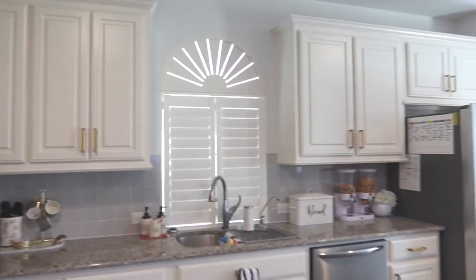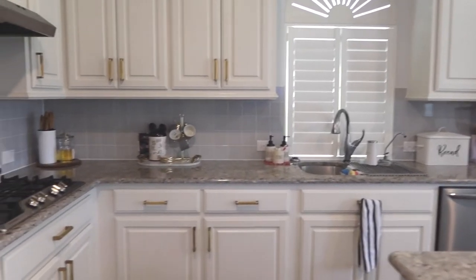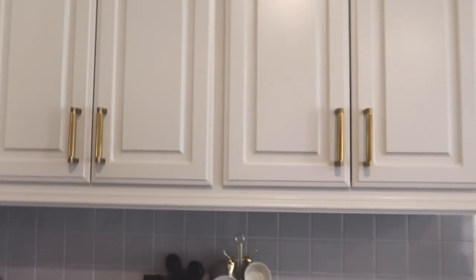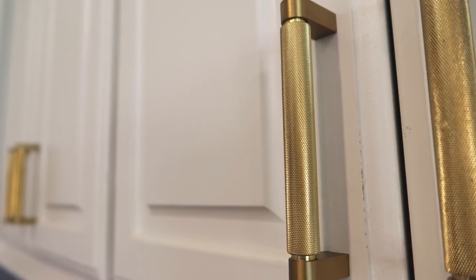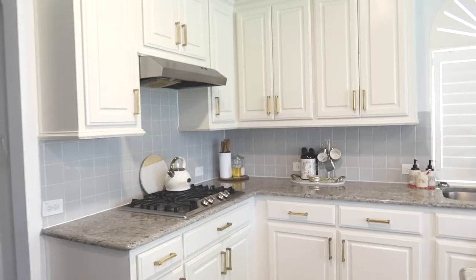This is what my kitchen looks like now, and let me come closer so you guys can take a better look. So the handles, I feel like my cabinets are not white. Yes, they're not exactly white. If you have really, really white cabinets, then these handles will stand out more. I want you guys to really see the detailing of the handles. I really, really love them.